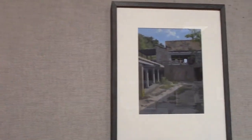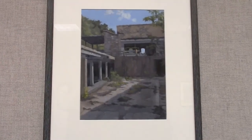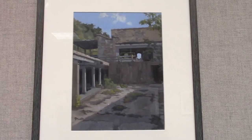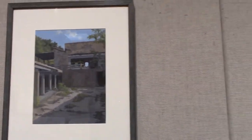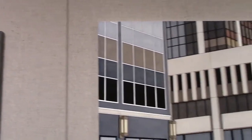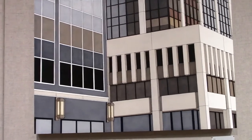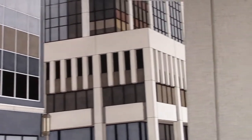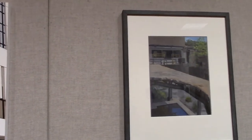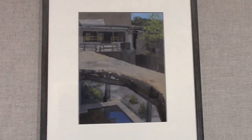This is one of two pieces by Christopher Ryan. Christopher Ryan teaches over in Hiram. This is oil on mat board. This is called Loading Dock Backlit. The middle piece is by Gretchen O. Treubner called Abstraction Cleveland, which is oil and ink on board. There's another piece by Christopher Ryan called Perforated Floor, which again is oil on mat board.